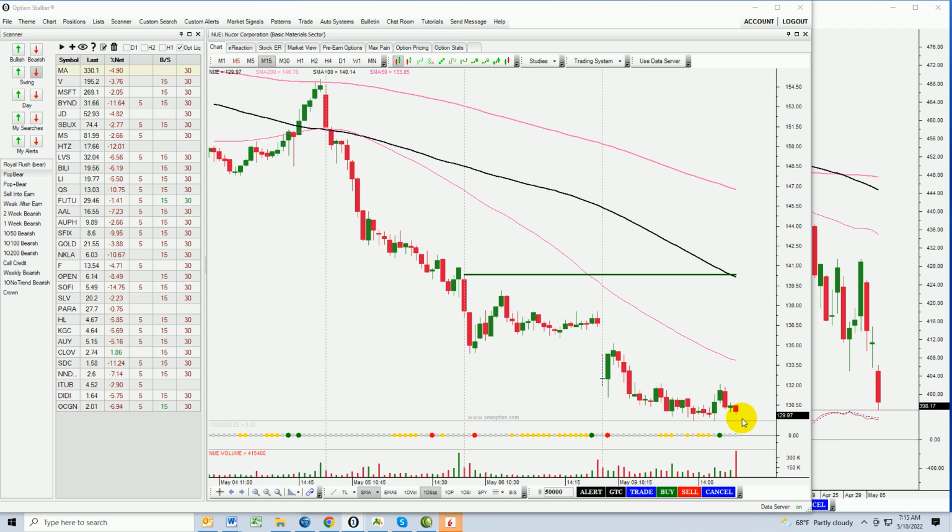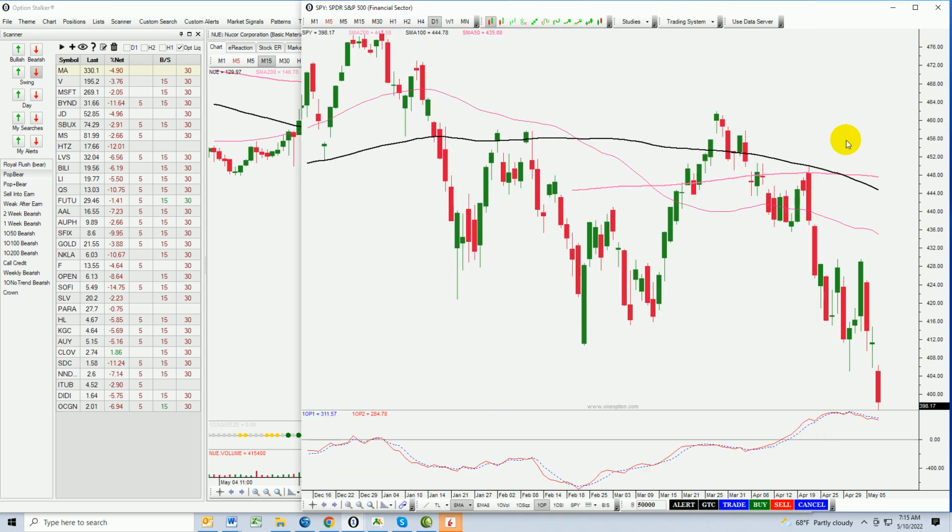Also, market first. So we're going to start out with our market analysis in just a second. So let's take a look at what the market is doing. As I mentioned to you on Friday, I saw some really bearish signs. So I'm going to go through it as quickly as I can.